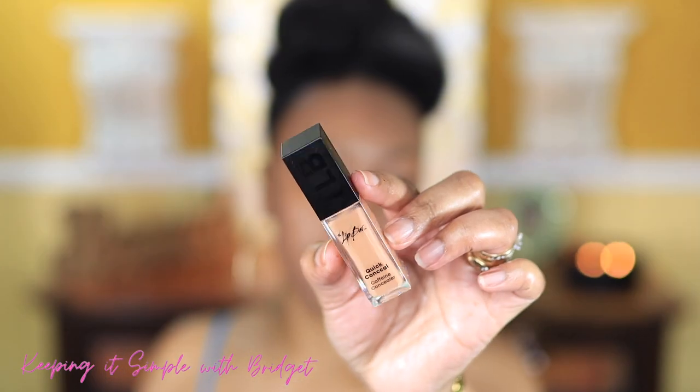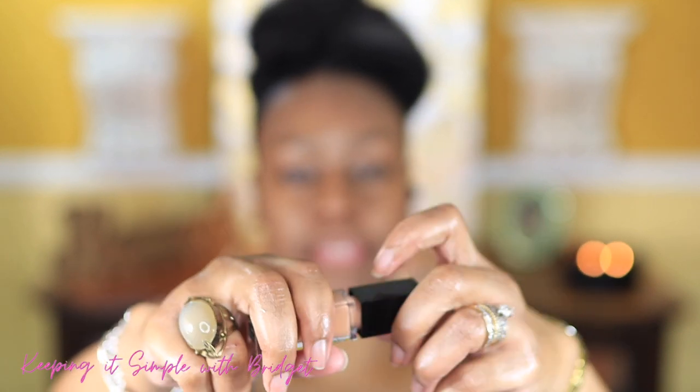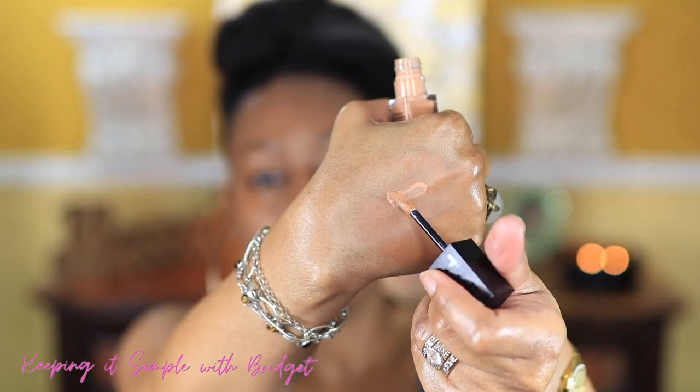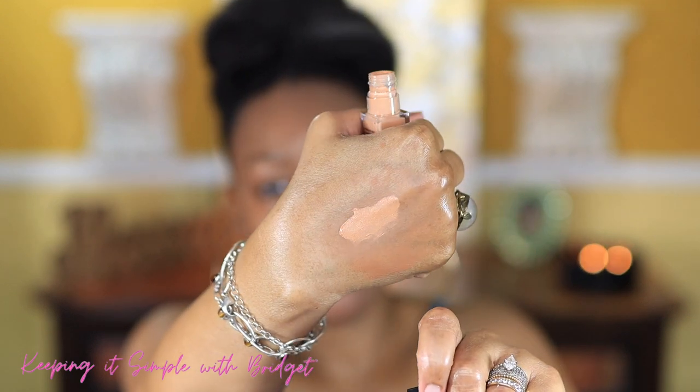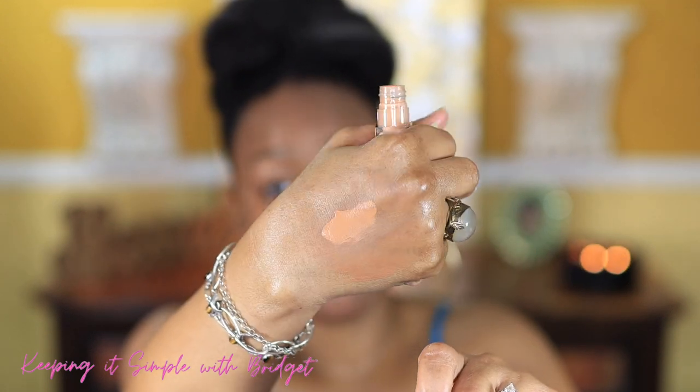All right, so got the brows all done. And the next thing that I'm going to put on is this Lip Bar Concealer. This is it right here. I really do like the shade of this. It's really nice. It does look like it has a little bit of a peachy undertone, but I still feel as though it works well for me.